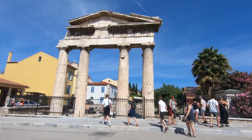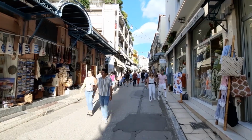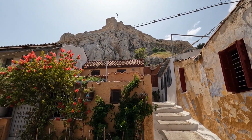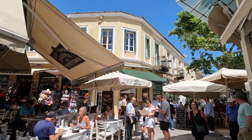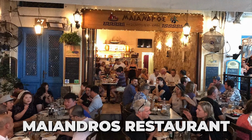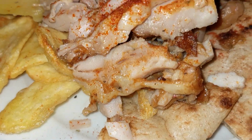As midday rolls in, explore Plaka, a charming neighborhood tucked beneath the Acropolis. Known as the neighborhood of the gods, it blends old-world beauty with a lively buzz. Winding streets brim with colorful neoclassical houses and small shops selling handmade treasures like leather shoes and wooden carvings. Stop at the Myandros restaurant for authentic Greek bites like juicy grilled meats or creamy dips for $11 to $16, dodging those steep tourist prices.